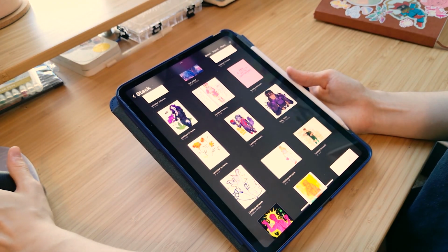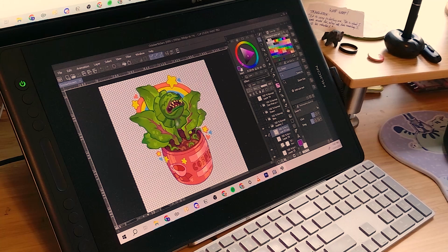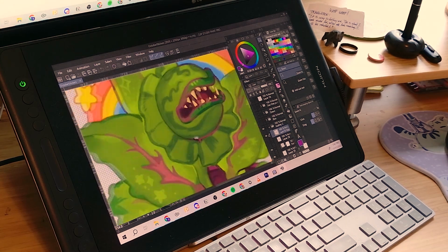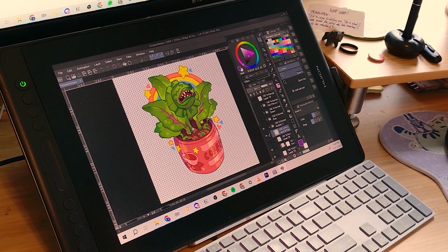Day 4. So this is Artober day 4. I painted Audrey 2 from Little Shop of Horrors, and this actually ended up being a sticker design for my last shop update. And I really like how she turned out. I was exploring a bit more of a painterly style with this, and I really love how the colors turned out, and it was a really cute, simple prompt.